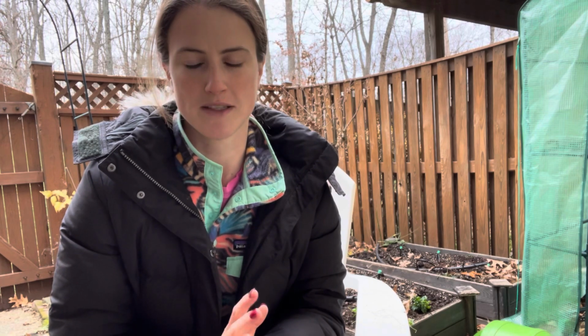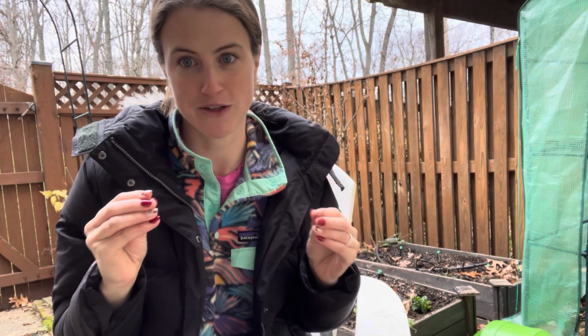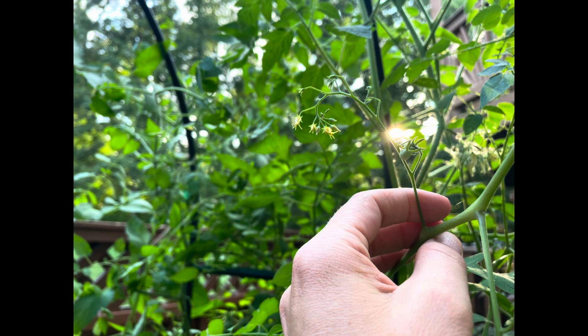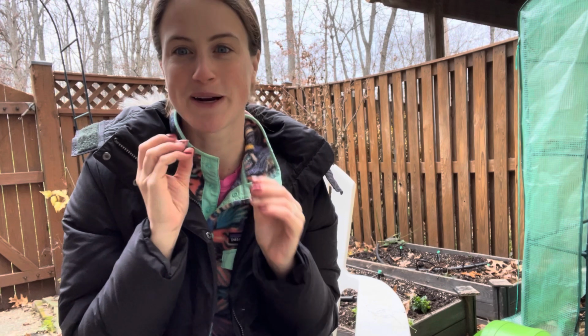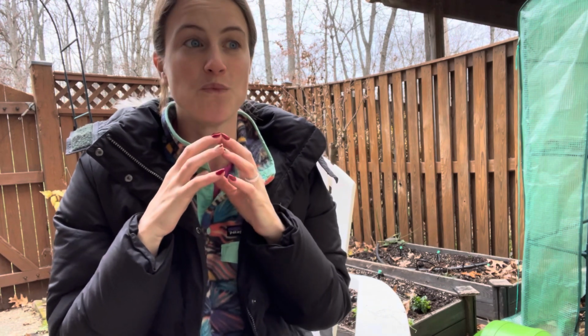Juliet tomatoes are awesome. I love them. They're like this salad size tomato. So for my daughter who likes to snack on them, they're great. The other tomato I grew though, and I grew one plant, it took over my entire garden, was spoon tomatoes, which are those teeny tiny tomatoes. Again, my toddler loved them. I will always grow spoon tomatoes for her because they're the perfect little size for her to pick and eat, but they were crazy.